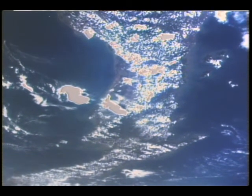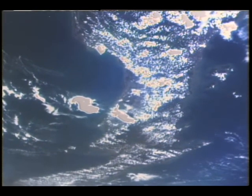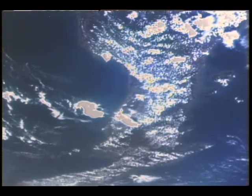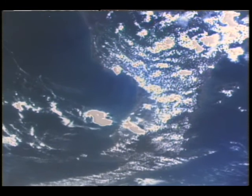This is Mission Control. Discovery is orbiting about 178 by 160 nautical miles. It is currently crossing Malaysia, heading into the South China Sea.